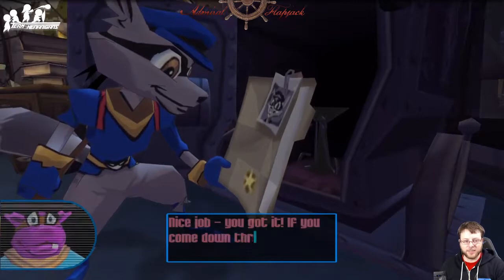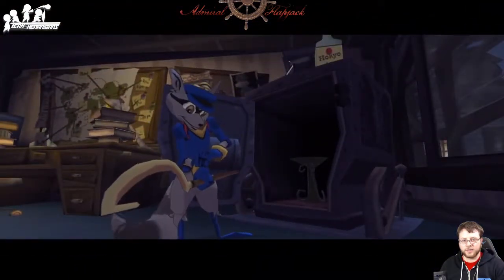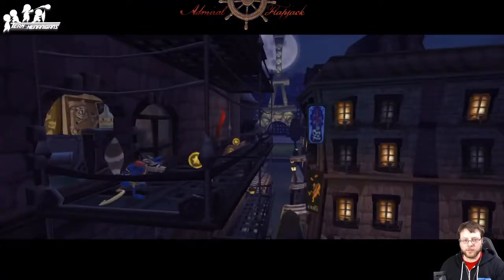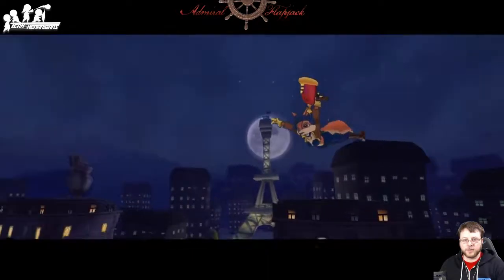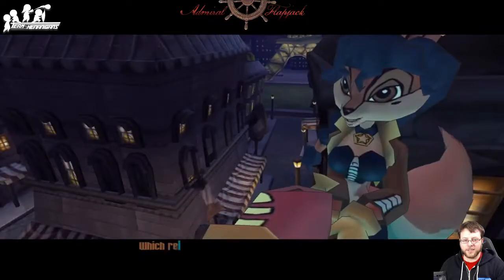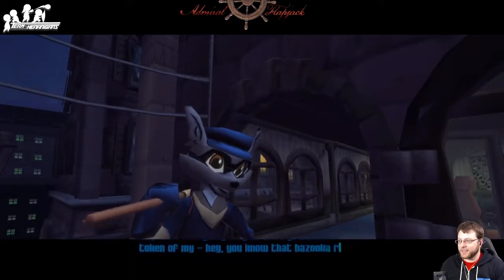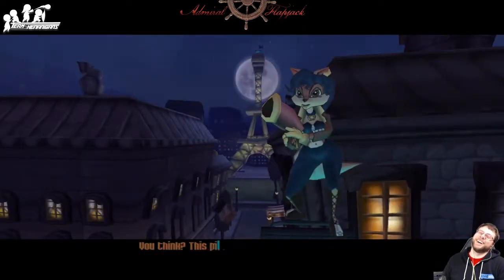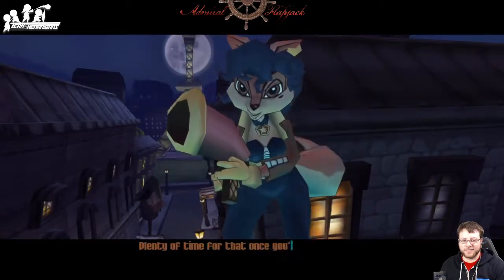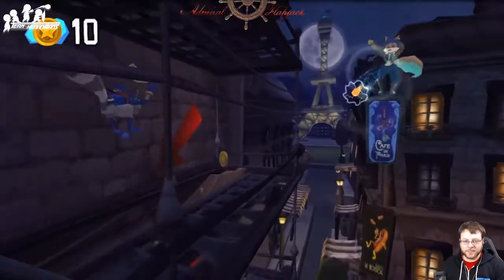Nice job! You got it! If you come down through the fire escape and head through the parking lot, we'll be waiting in the getaway van. Criminal! Ooh. You foolish raccoon. I've caught you red-handed. Ah, Carmelita. I haven't seen you since I gave you the slip in Bombay. Which reminds me, you need to return the Firestone of India to its rightful owners. Yeah, that's right. And I was gonna give it to you as a little token of my... Hey, you know, that bazooka really brings out the color of your eyes. Very fetching. You think? This pistol packs a paralyzing punch. You ought to try it. Might snap you out of your crime spree. And give up our little rendezvous? Plenty of time for that once you're safely behind bars. Love to stick around and chat, but I just dropped by to pick up this case file. I think you've had it long enough. Saucy.